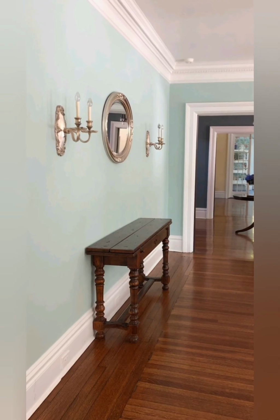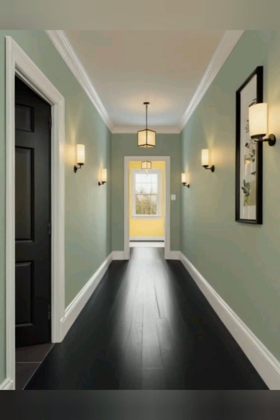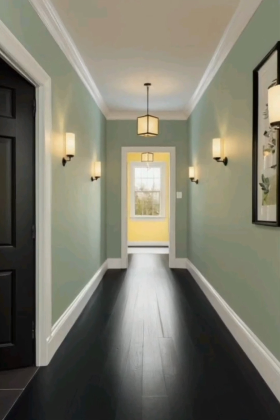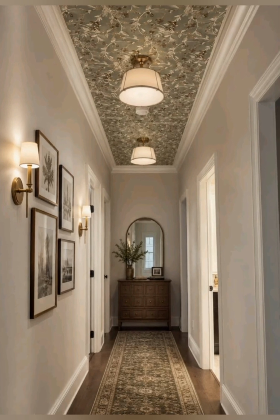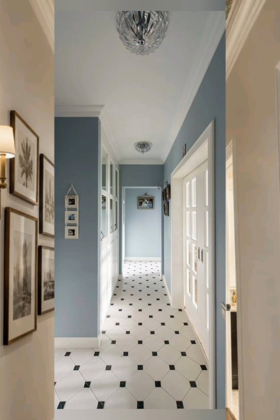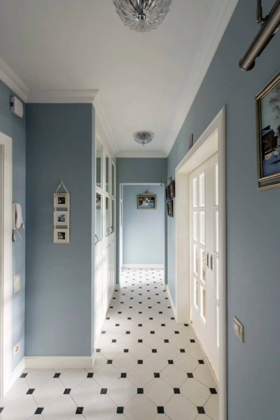If you love vintage cottage or farmhouse decor, some of the best hallway entrance colors are shades of cream, warm white, cream, soft beige, dusty blue, or olive green. These colors create a cozy, welcoming entrance and pair beautifully with wooden benches, oven baskets, vintage mirrors, and greenery. Choosing the right hallway entrance color is important because it creates the first impression of your home.